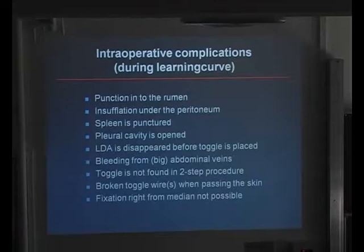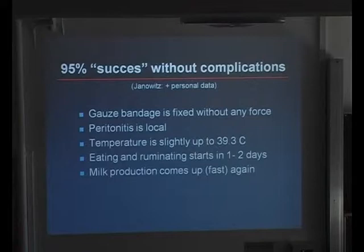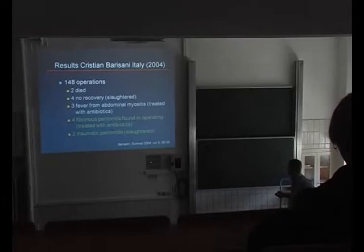This is the percentage of success rate. What is success? I think success is if they live 2 weeks after surgery. The gauze bandage is exactly the same like Heinz. I think there are some strong data published already, and Heinz has shown also a lot of data. This is from Italy. Two cows died. You find some local peritonitis, traumatic peritonitis.